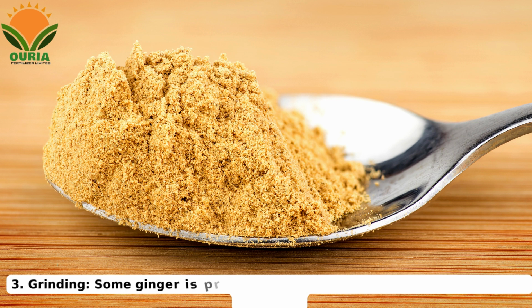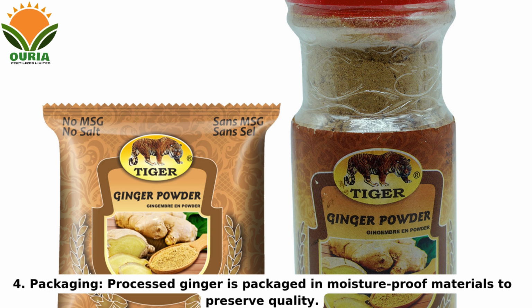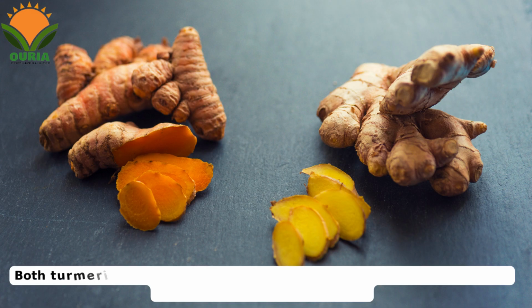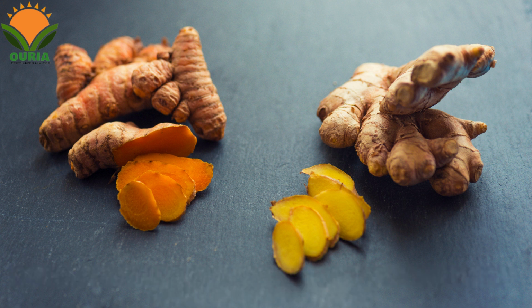3. Grinding. Some ginger is processed into powder for culinary and medicinal purposes. 4. Packaging. Processed ginger is packaged in moisture-proof materials to preserve quality. Economic importance. Both turmeric and ginger are economically significant in Nigeria, but their uses and market demands vary.